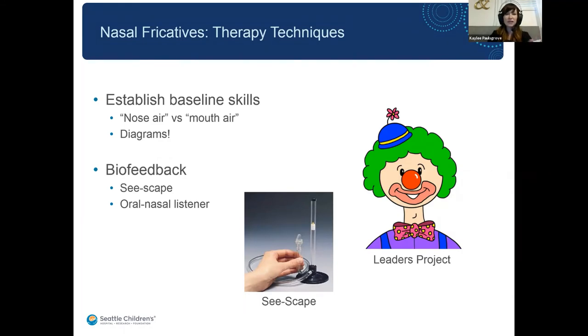The oral nasal listener is another biofeedback device, except instead of visual biofeedback, they're listening. It looks almost like a two-headed stethoscope where they hold one end to their nose and the other end to their ear, and you have an ear set too. And then you train the child to listen for their nasal fricatives as they're talking into the mouthpiece. You can do the same concept with a straw.